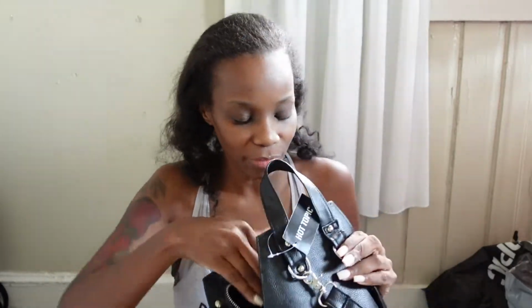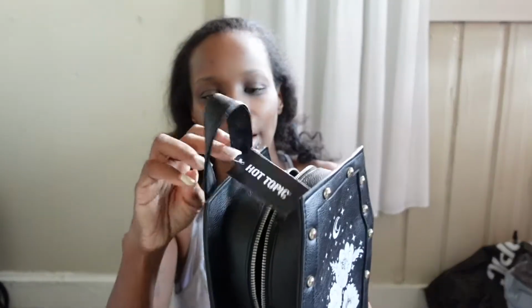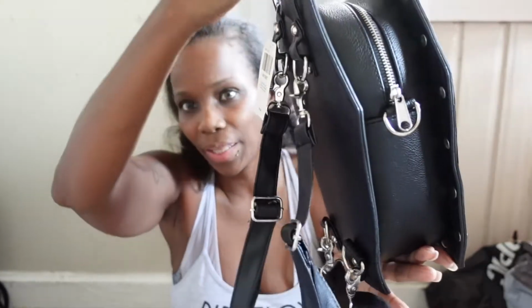I was looking to see if it fit my phone, and once it fit my phone and everything, it's good. My phone is my biggest thing, and then everything else is just my wallet, my keys, and things like that. So it almost definitely fits. Yeah, y'all, this was the one I picked up from Hot Topic, and it was $39.90. It just looks like that, and that's the one I picked up.